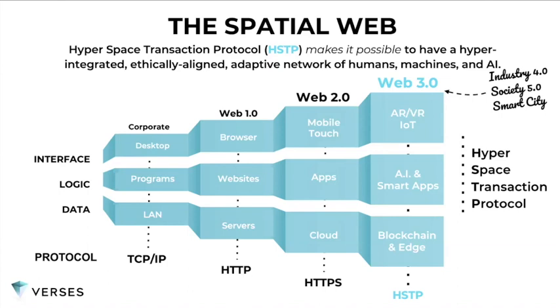And so you can see this new stack has AI at the logic level and smart applications running on blockchains and things like that. It's got blockchain and edge technologies at the data level. And it's got augmented and virtual reality and IoT devices at the interface level. Now, we don't lose Web 2.0, Web 1.0, or the email web. We can still use those as we like, but we've got this whole new thing.